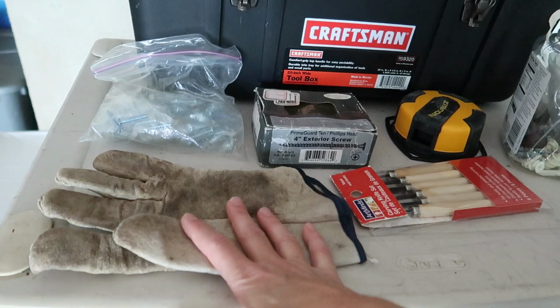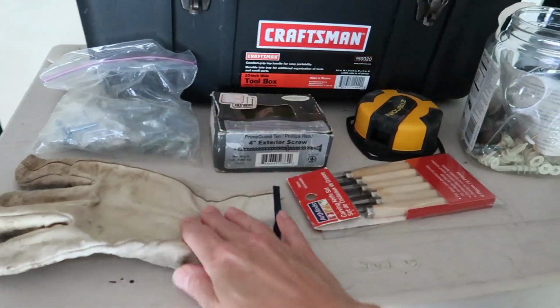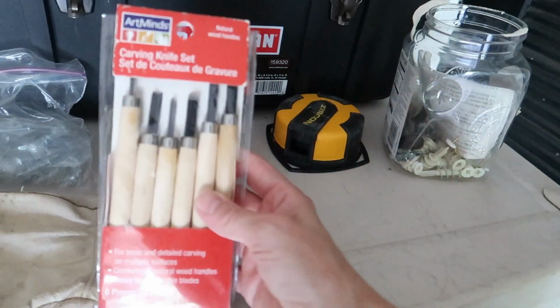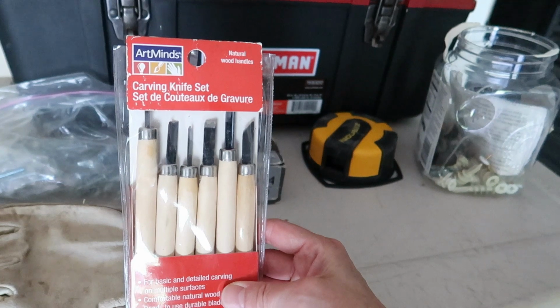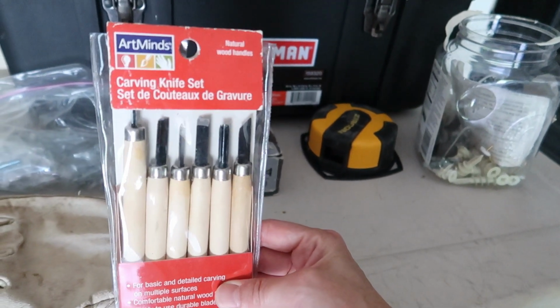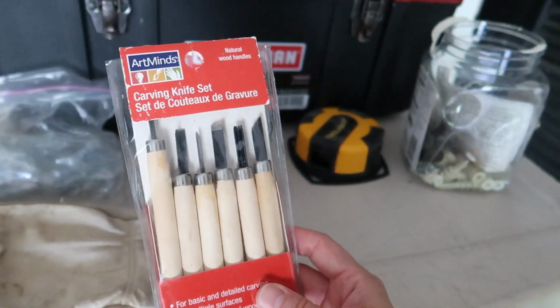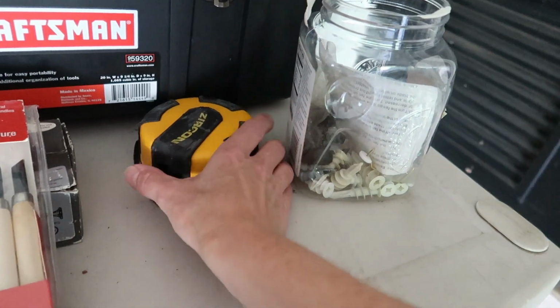I have 2 sets of work gloves, so I don't think we need a third, especially since that one doesn't have a match. This I don't remember buying. I don't know, maybe my husband purchased it, a carving knife set, but I have not used it. I have not seen anyone in my family use it anytime recently, so I'm gonna let that go.